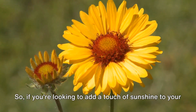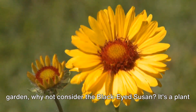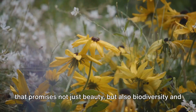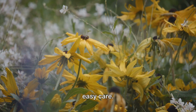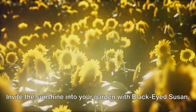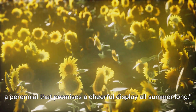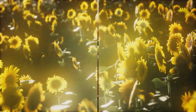So if you're looking to add a touch of sunshine to your garden, why not consider the black-eyed Susan? It's a plant that promises not just beauty, but also biodiversity and easy care. Truly a worthy addition to any garden. Invite the sunshine into your garden with black-eyed Susan, a perennial that promises a cheerful display all summer long.